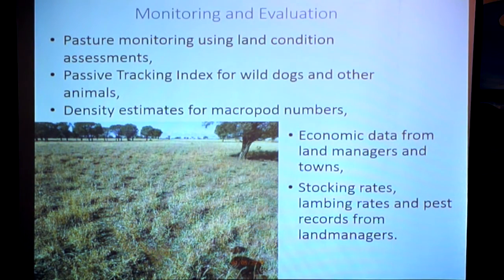Early density estimates from the inside of just one of the clusters indicate that there are approximately 71 kangaroos per square kilometre. With a dry sheep equivalent of 0.7, this equates to roughly 49 sheep per square kilometre that land managers aren't able to run.